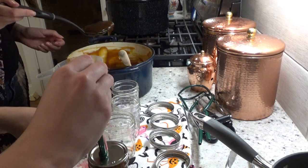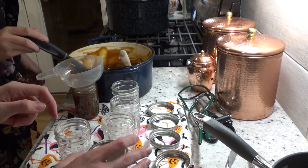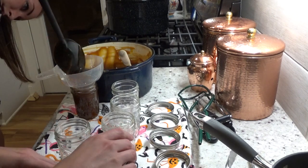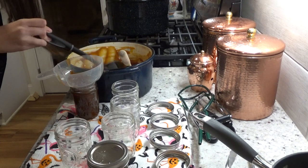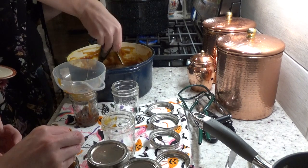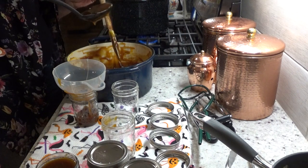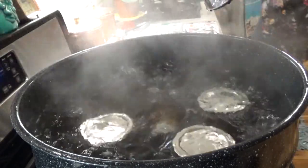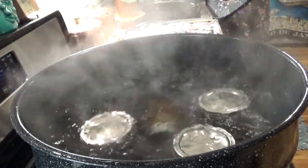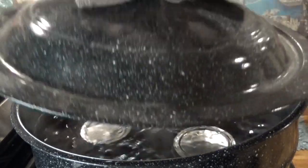Set it right there. And just loosely fasten this, because you need air to be able to escape during the canning process. That's how you create your vacuum seal. If you do get a little bit on one of the rims of your jars, wipe it off very carefully with a clean paper towel. And you're going to very carefully set your cans in the kettle to boil. You're going to leave those to boil for 10 minutes.